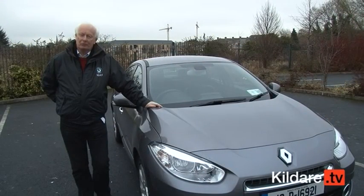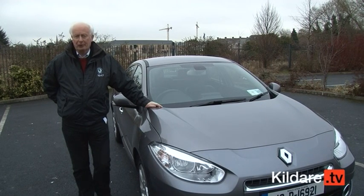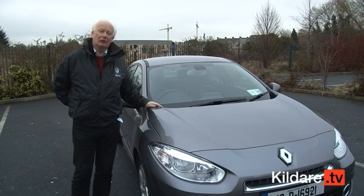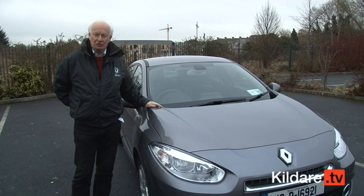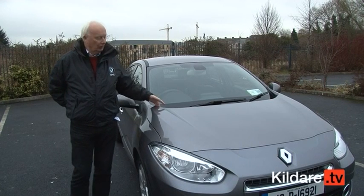Hatchbacks are the type of car of choice in the compact family area right across Europe. And in Ireland it's much the same too, although we do like our saloons. They also like their saloons in Eastern Europe. So when Renault decided that they wouldn't be producing a saloon version of their latest generation Megane, they knew they needed something to fill the gap. So they went to their partner company in Korea, Samsung, and they took a car from their stable, brought it to Europe and made it up a little bit to suit our tastes, and we have the Fluence.